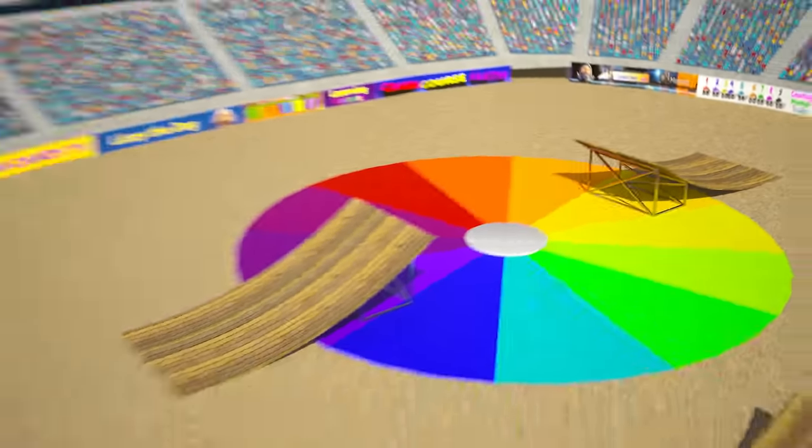All right, let's try that loop again and crash the red truck with the purple truck. Let's go! Nice! The red and purple trucks combine their colors to make the tertiary color red-purple. So red mixed with purple makes the tertiary color red-purple.